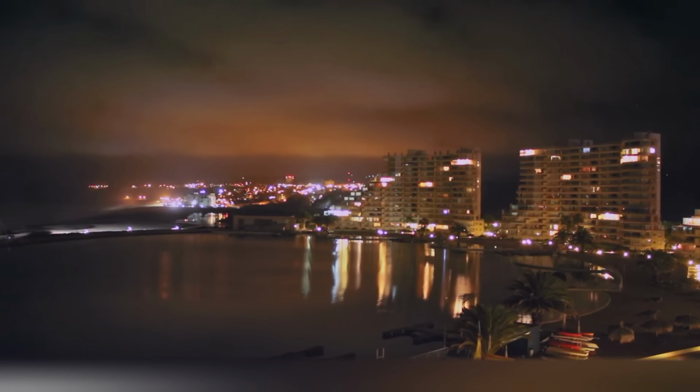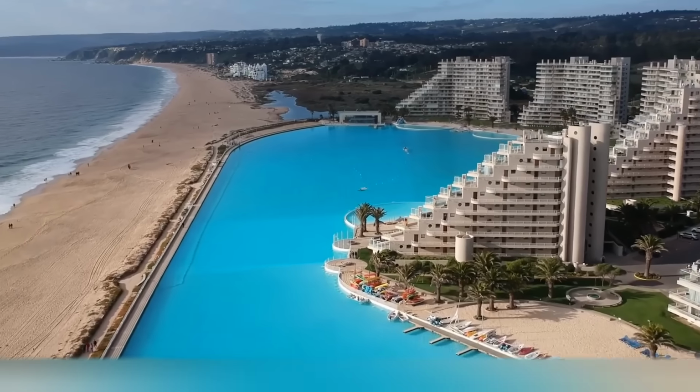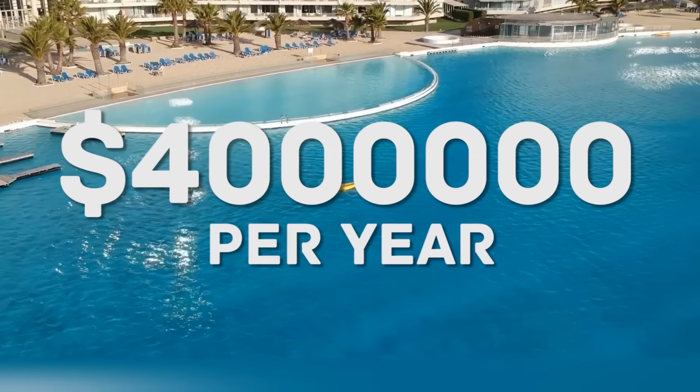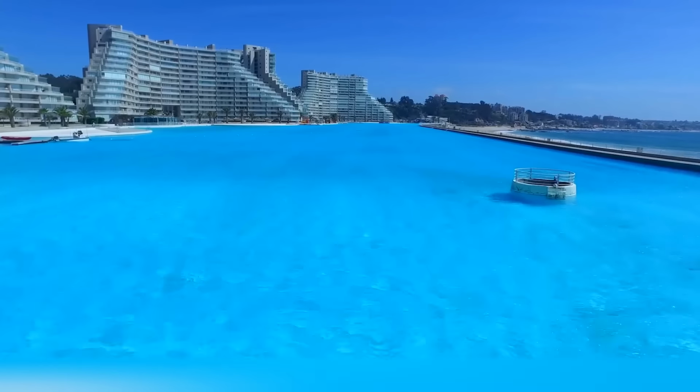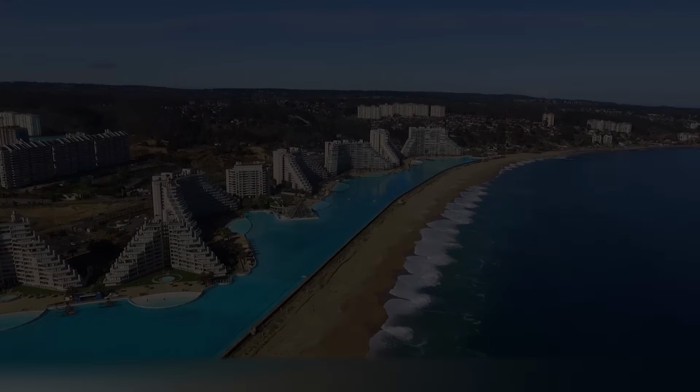Construction ended in 2006 and cost him $2 billion. In order to keep the pool clean, the owners have to spend more than $4 million per year, so a vacation in San Alfonso del Mar is not a cheap pleasure.